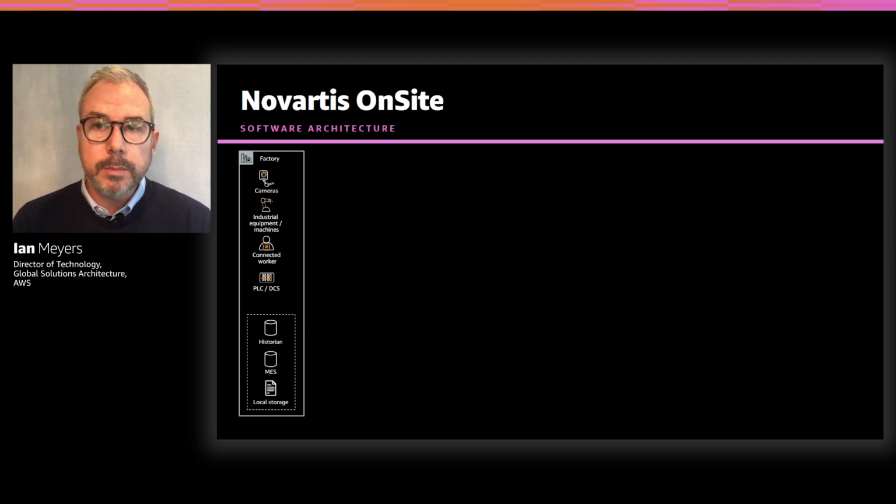So within the existing sites where Onsite is rolled out, we have lots of industrial equipment. This is legacy equipment that has been in place for many years and can't be interrupted as we improve our ability to extract the data. Where we needed to improve the amount of data that we could capture, for instance, by using computer vision techniques, we added on things like new camera infrastructure as required. And integration had to be achieved with existing PLC and DCS systems.